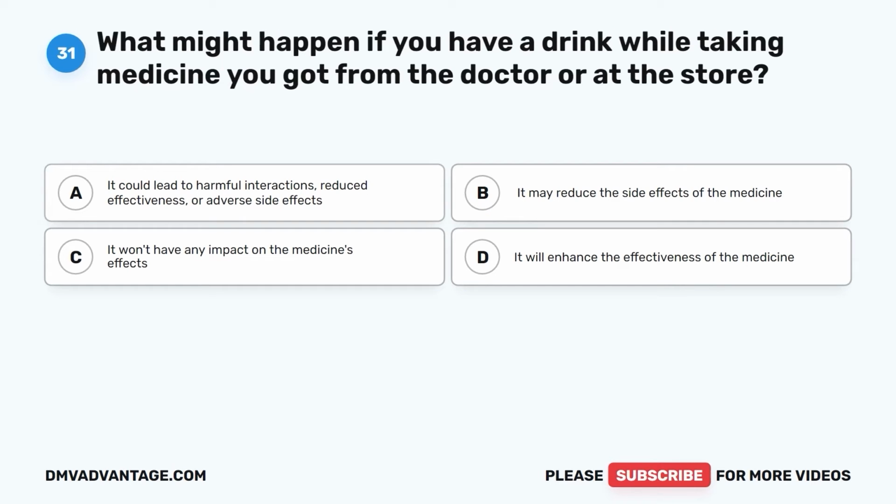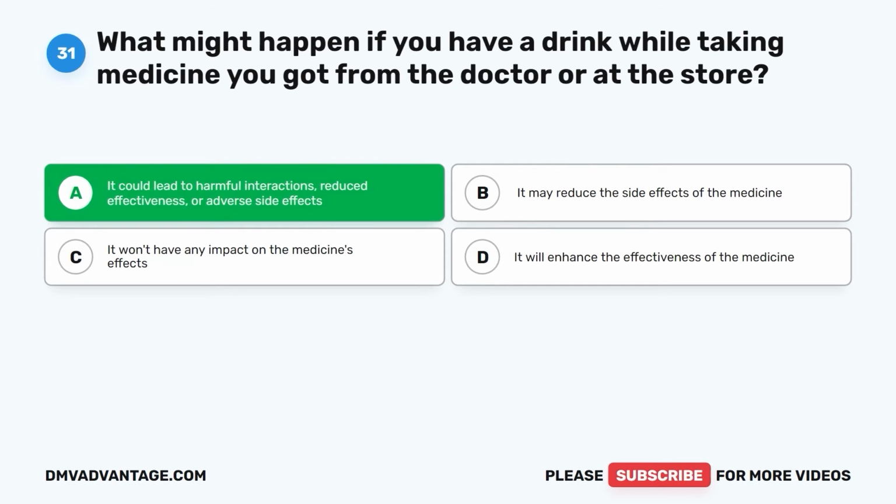Question 31. What might happen if you have a drink while taking medicine you got from the doctor or at the store? A. It could lead to harmful interactions, reduced effectiveness, or adverse side effects. B. It may reduce the side effects of the medicine. C. It won't have any impact on the medicine's effects. D. It will enhance the effectiveness of the medicine. The correct answer is A. It could lead to harmful interactions, reduced effectiveness, or adverse side effects.